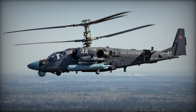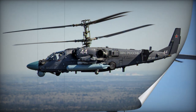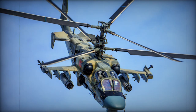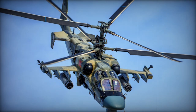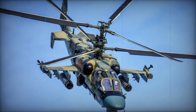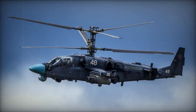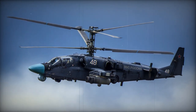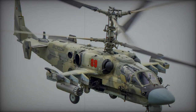The Kamov Ka-52 Alligator is fitted with upgraded TV3-117 VMA turboshaft engines. The Hokum-B has unique maneuverability, which was derived from its two coaxial contra-rotating main rotors. It is among the most maneuverable helicopters in the world. Armor of the Alligator withstands hits from 23mm projectiles. Pilots are seated in ejection seats. The helicopter can fly with one engine disabled.